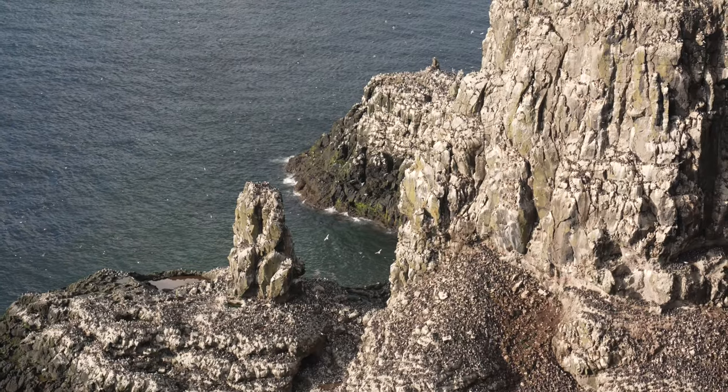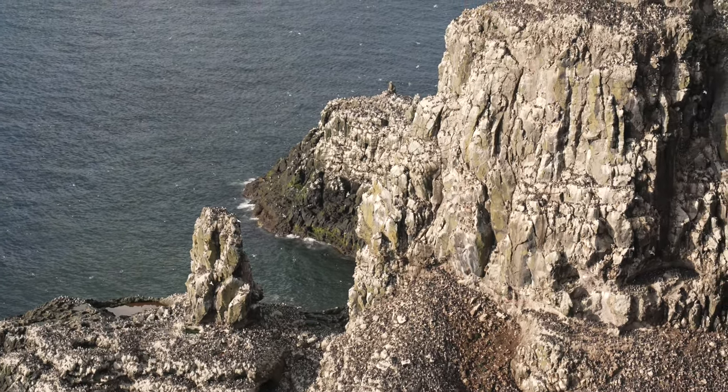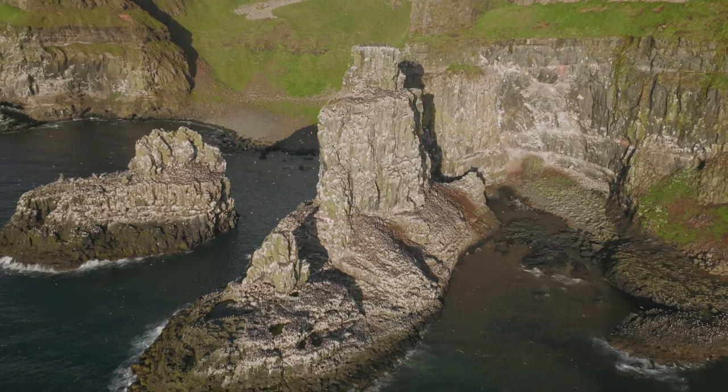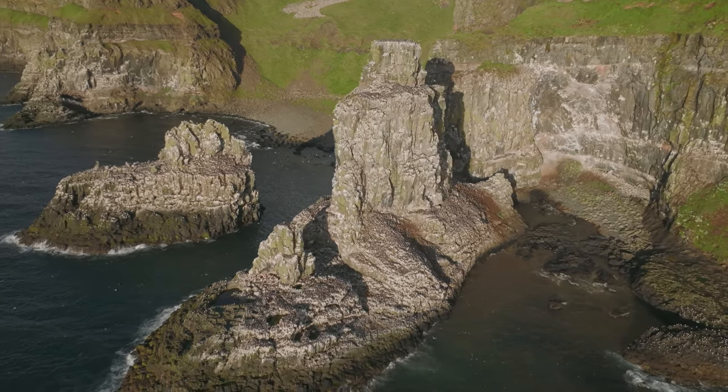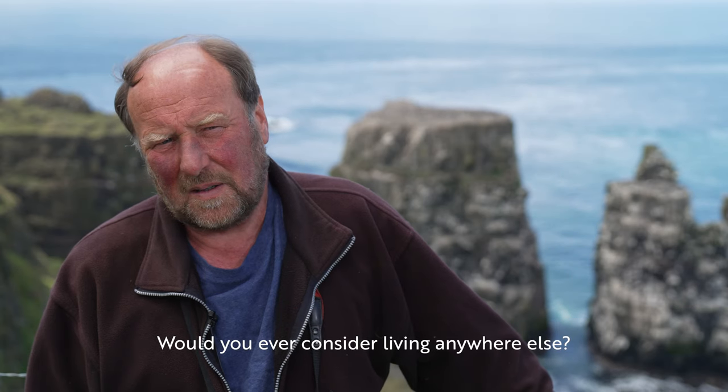Come out here and you just come around that corner and you see these cliffs and the seabirds here, you know, it just hits you. You have to stop and think, this is amazing, and I live in the middle of it. Would you ever consider living anywhere else? Not now. Too late. Thanks for your offer.